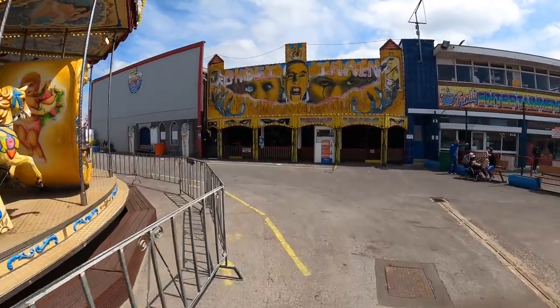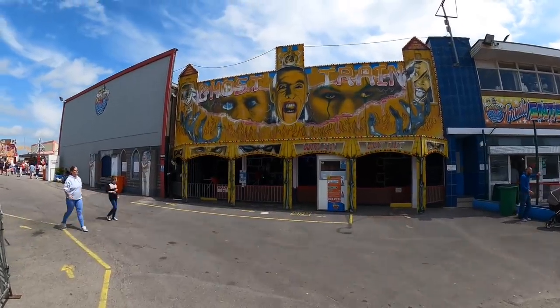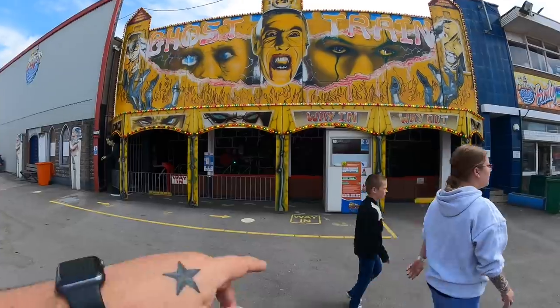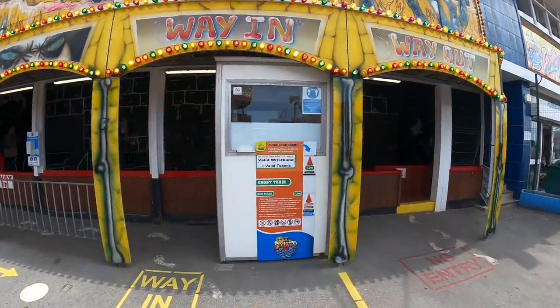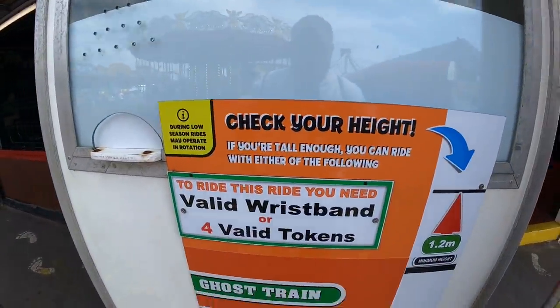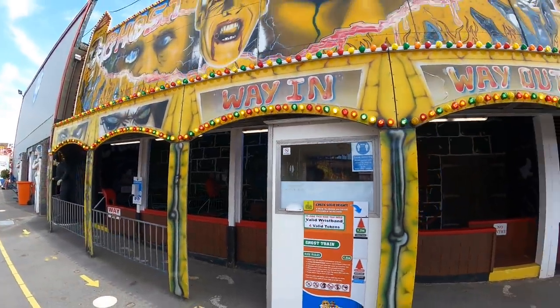I think I'll get on the ghost train first. Old school, this one. So, oh, there we go. Valid wristband or 4 valid tokens. 50p each per token, so £2 a ride on the ghost train. So we'll get on this straight away.